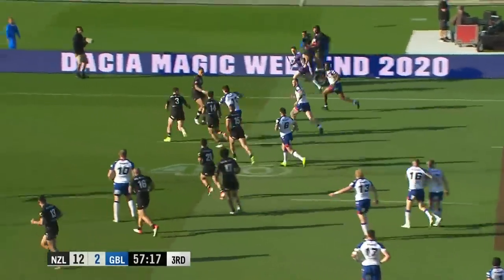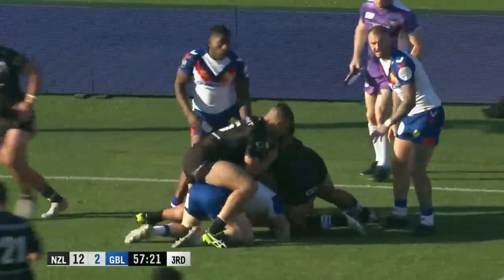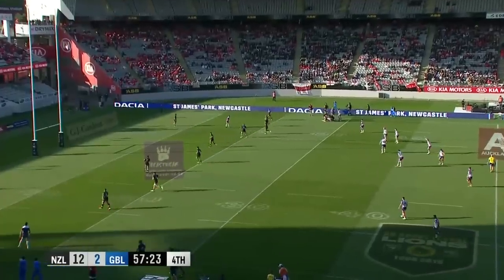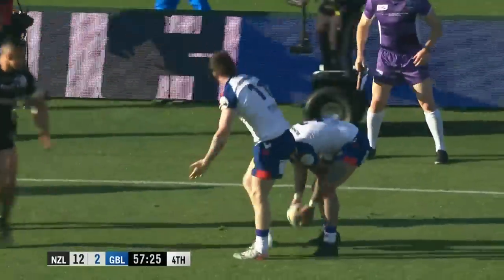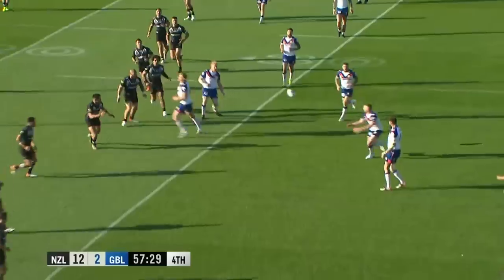Now a bit more adventure from the league lines. If Bateman can get an offload to McGilvray there, McGilvray might have got away off that sideline. Hardacre at dummy half. Messy play the ball. Stop the momentum.